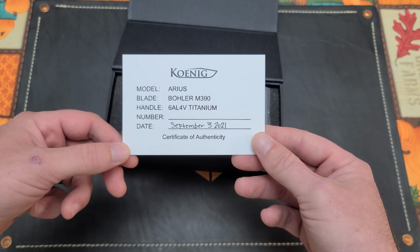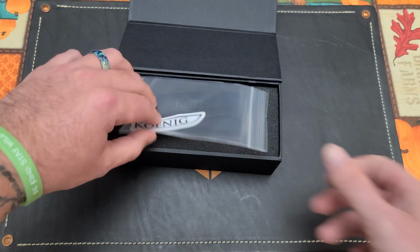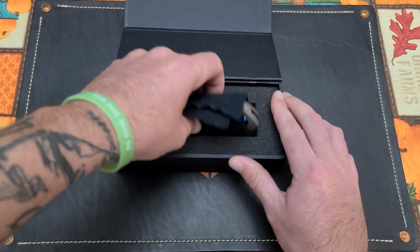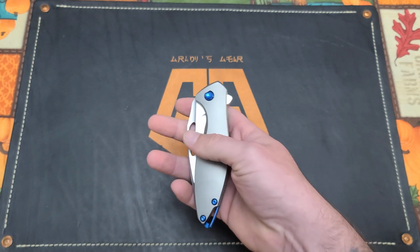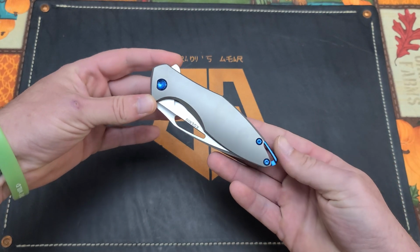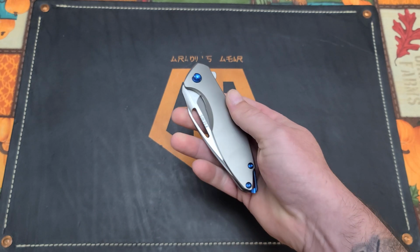That's my son's birthday. So I got an Arius. It's an M390 in titanium. You get the Koenig sticker, and then you get the Arius in here wrapped in a microfiber cloth. Let's pull this out. And this is the version that I went with. This particular version cost me $695, guys.